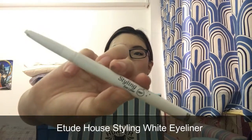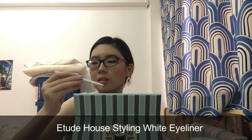This is a very Asian thing, hence why this is an Etude House styling eyeliner. White eyeliner. Pour the water to make your eyes appear larger. And then the inner corner of your eyes to make you look more awake. You see what I said just now? Like, how I always forget about my lips? There we go. Lips. I'm missing lips.